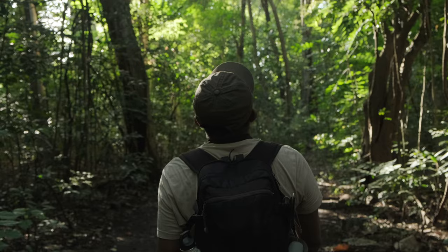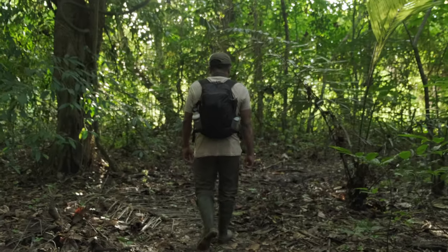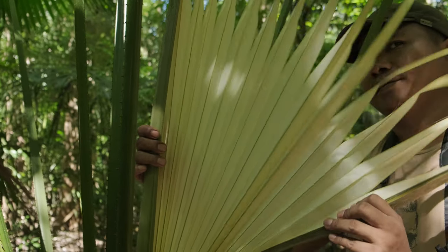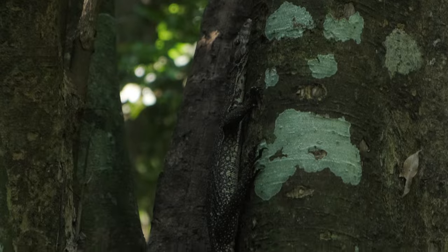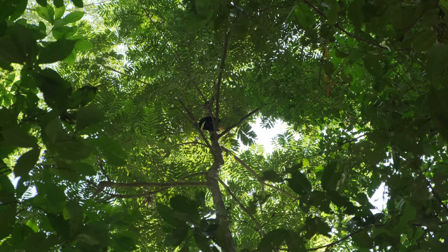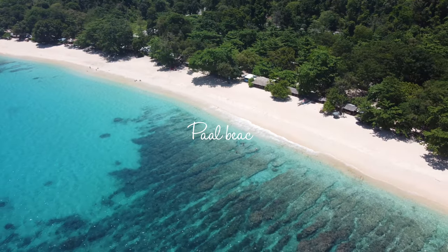You can only explore the park by foot, and it's recommended to take a local guide with you. With their expertise, you will have a better chance of encountering the wildlife. From the rich wildlife in Tangkoko, we head to our last destination, Paal Beach.